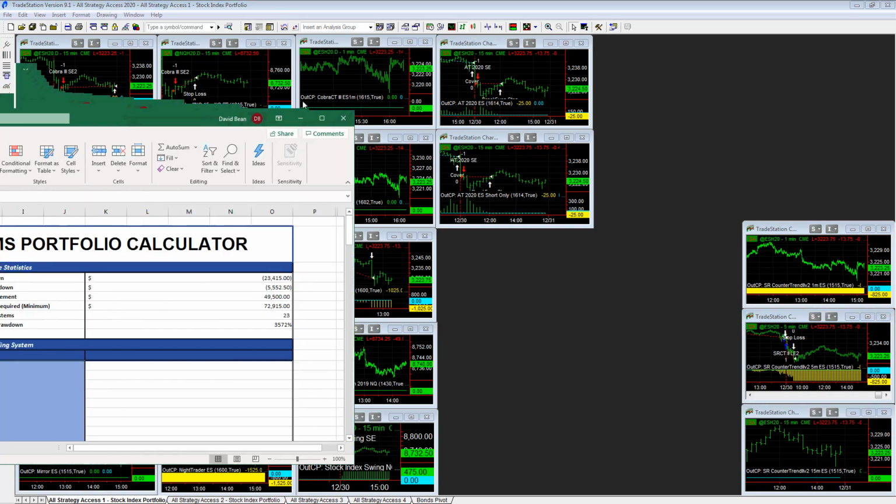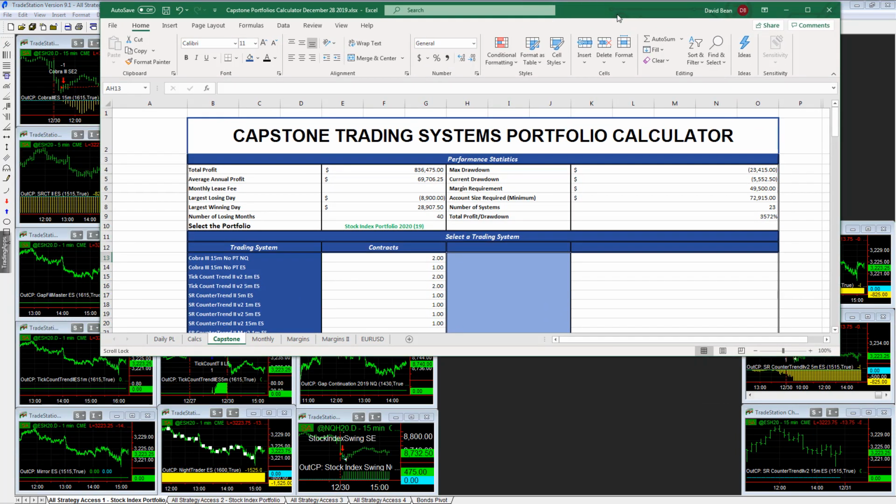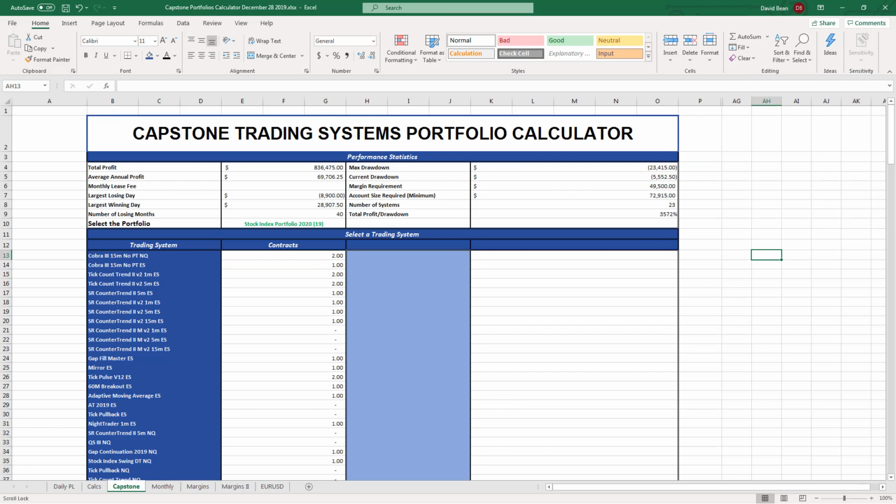Here is the portfolio calculator. This is updated through the weekend, and so today these strategies in the 19 system stock index portfolio setup were down about 5,000 on the minis, 500 on the micros. And so you'll see if you come in here and you subtract the current drawdown from this past weekend to this, you'll be at $10,500. The max drawdown is $23,000.